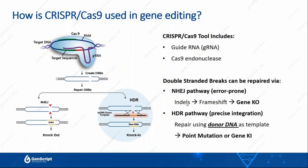The other option is that the cell can undergo homologous recombination or homology directed repair, HDR. In this pathway, one way or another, the cell will use some sort of template in order to guide repair of this double strand break. So if the user were to supply a template, such as a single-stranded donor template, then you would be able to induce very specific mutations such as point mutations or large gene knock-ins.